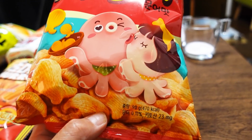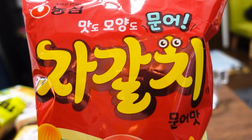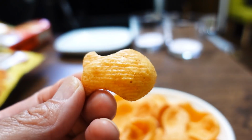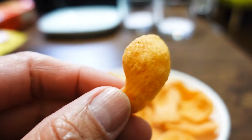Next one is pretty interesting. It's very interesting. Jakaruchi. It's an octopus flavored snack. Made with flour. I have to say octopus flavored snacks is quite unique, I think. In Japan, we have shrimp flavored snacks. We also have takoyaki balls, I guess. Tako senbei, but not like this kind of pop. We have this shape snack. We do, but it tastes completely different though.